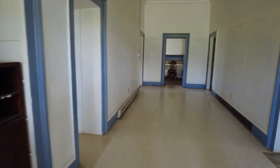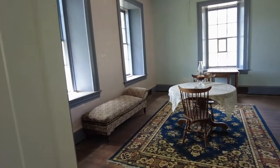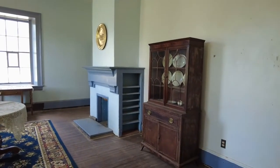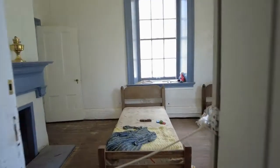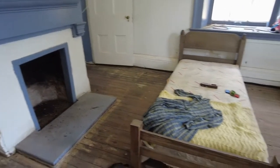So let's have a look. See how the other half lived. Big rooms. Let's have a look at the bedroom. I'm guessing the other side's going to be pretty similar. Oh, I think they're still in the process of renovating this. Oh no, it's a children's bedroom. That's why it's a mess.